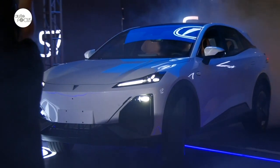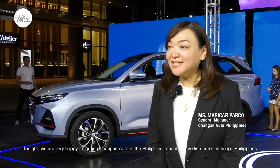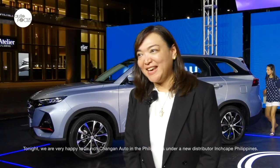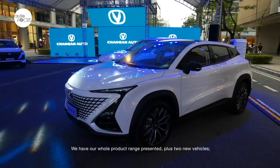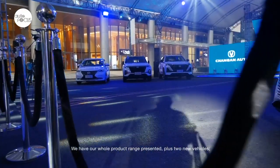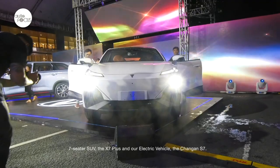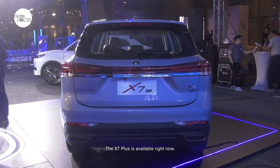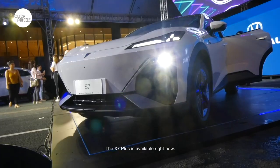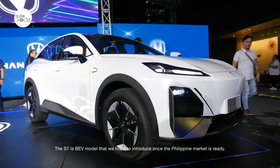Tonight, we're very happy to launch Changan Auto in the Philippines under a new distributor, Inchcape Philippines. We are now here on the 5th Avenue of BGC. We have our whole product range presented, plus two new vehicles, the 7-seater SUV, the X7 Plus, and our electric vehicle, the Deepal S7. The X7 Plus is available right now. The S7 is an exhibit model that we hope to introduce once the Philippine market is ready.